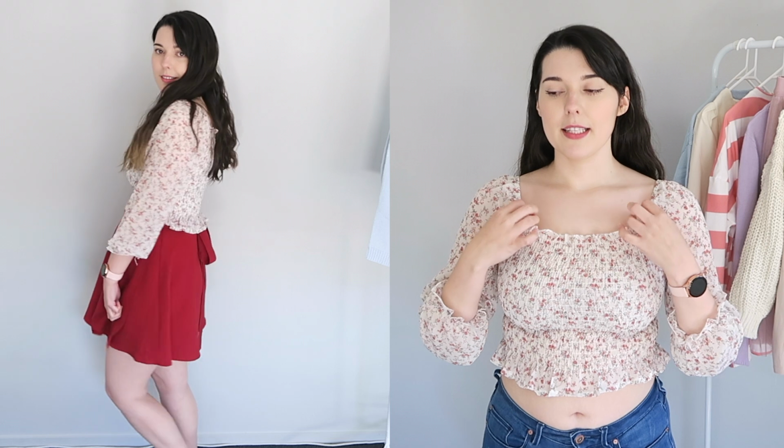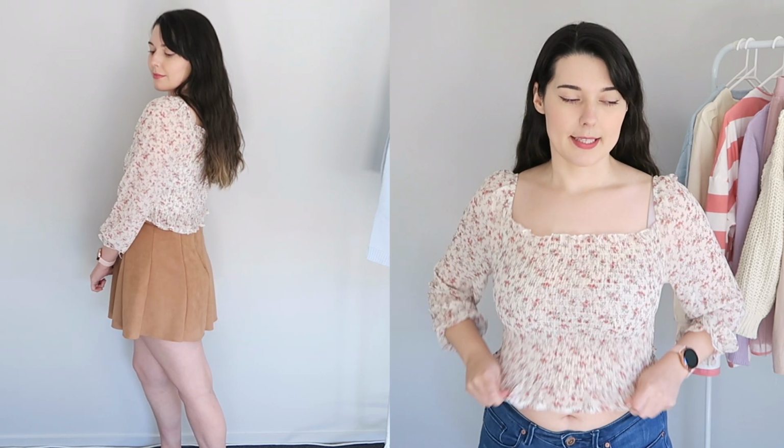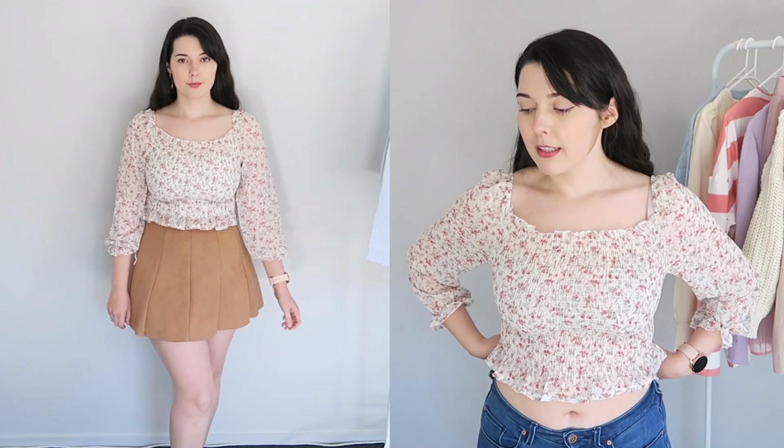And yeah, I think that this one is just a little bit too small, because the way that it fits here is not right. Whenever I raise my arms, the shirt comes up with it, and it starts to creep up till it's getting up to that level, which is not my favorite thing. And it's a shame because I think it is so cute.